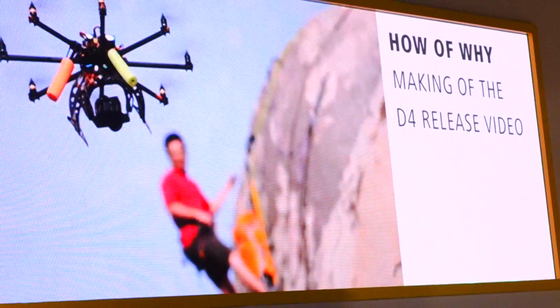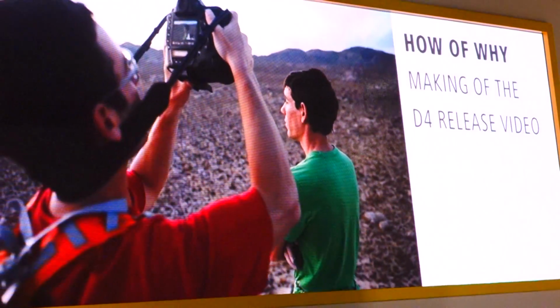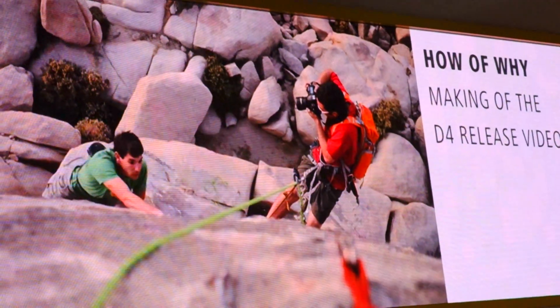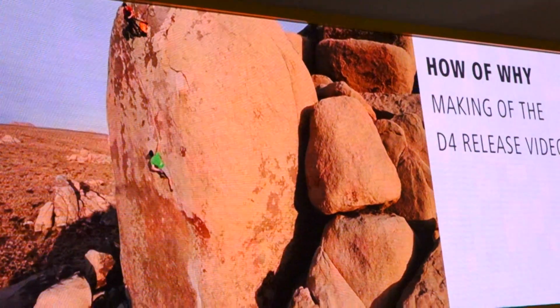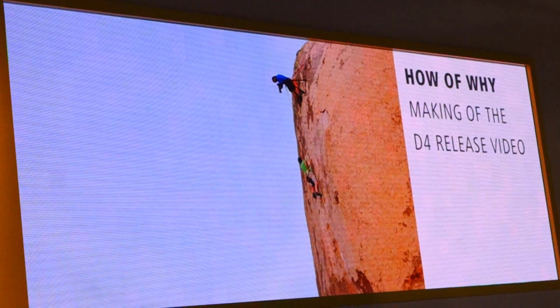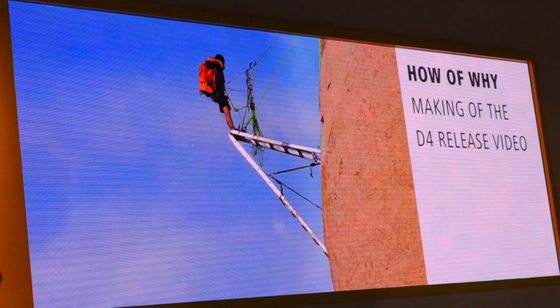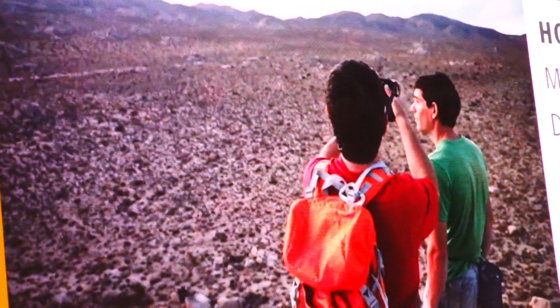Working with Alex was unlike the other 2 athletes. What Alex was doing was much, much riskier. That line between life and death was a lot thinner. And so we had very, very limited opportunity to make those shots count. And so it's very strategic, very analytical, where we put the cameras, how we approach documenting each of those situations.